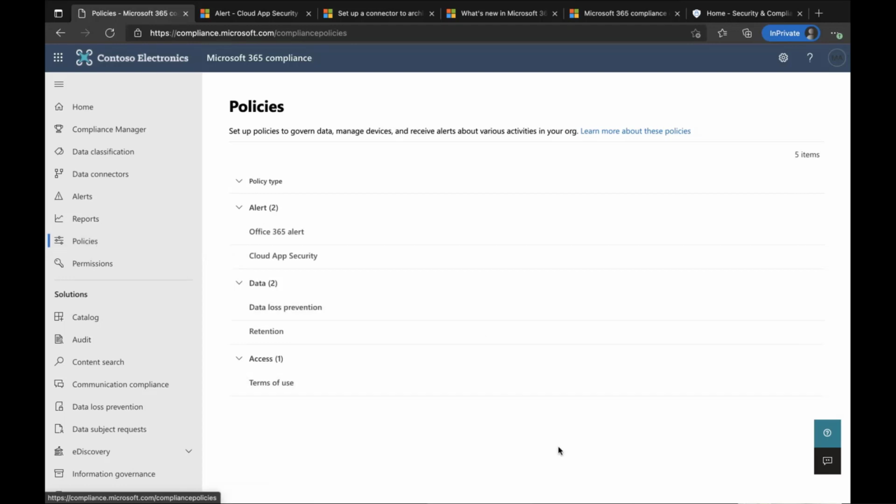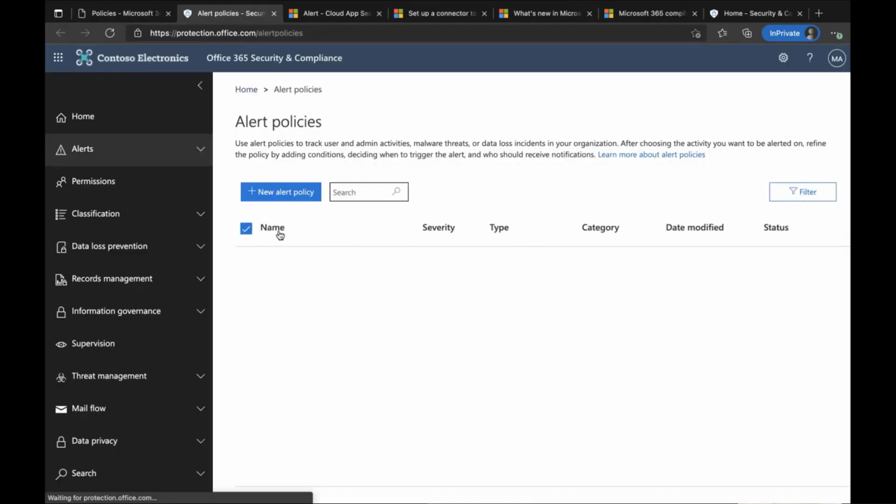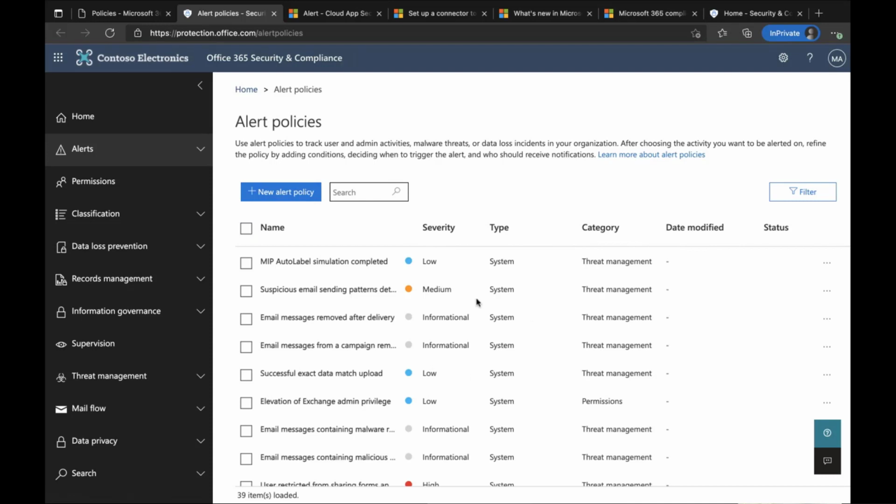Policies, you can set up policies here to govern data, manage devices, and receive alerts about various activities in your organization. So the policies that you set up here for alerting, they will end up being shown in that alerts section that we just saw there. So we can see here that under policy type, we've got alerts, we've got Office 365 alert. Now this is going to take us actually into the older Security and Compliance Center in protection.office.com. This is an example of something that is still linking back to that center. So in time, it'll be fully ingested into the Compliance Center, but this is a good example of how it's still in the old experience at the moment.